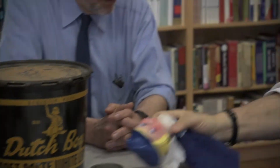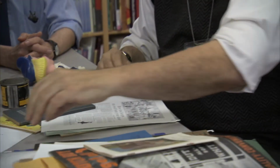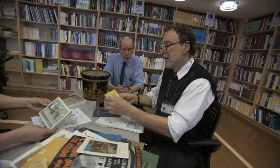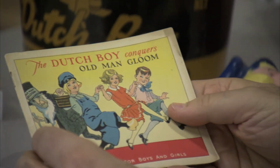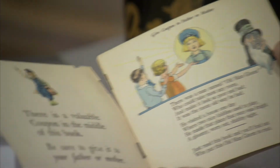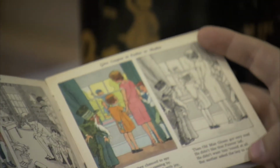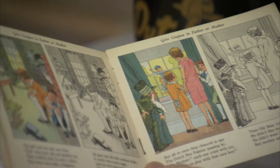produced toys for children, they produced little booklets and ads such as this one, which was a paint book for boys and girls. They had a whole series of them going back into the teens that basically talked about the way the little Dutch boy and his lead paint would make their life much more pleasant.